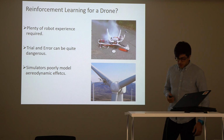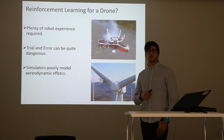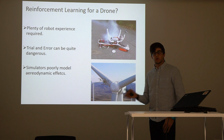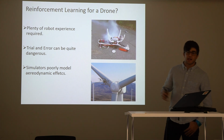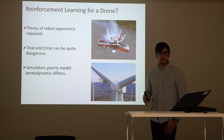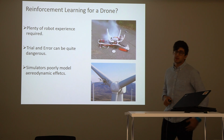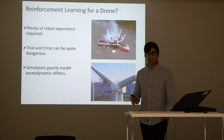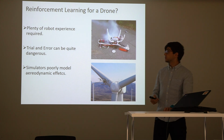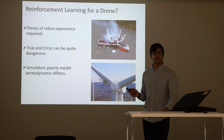So, of course, the question is, shall we go straight to reinforcement learning for navigating a drone? In the end, every problem can be modeled as a Markov decision problem, so easy, right? Just say my task is going from A to B, my reward is getting to B as close as possible, and that's it. Actually, there are some problems. First of all, for doing this, you need plenty of robot experience, and this kind of experience is very expensive from a robot point of view, not only in terms of batteries and motors, but also because doing trial and error with an unstable platform like a drone is quite dangerous.